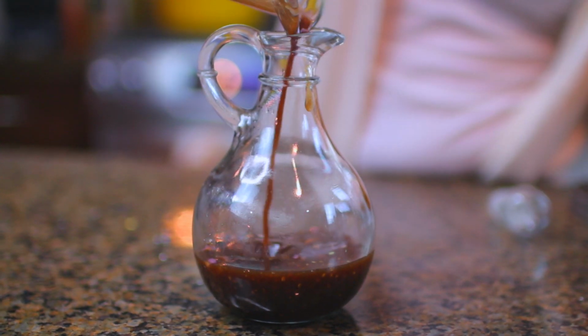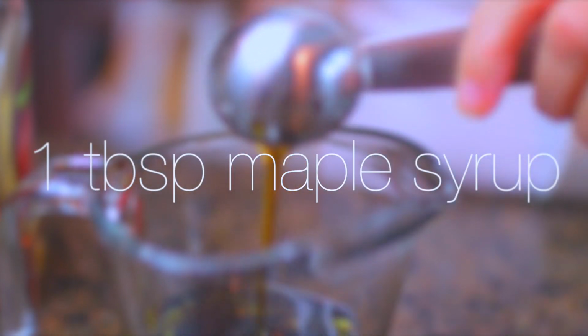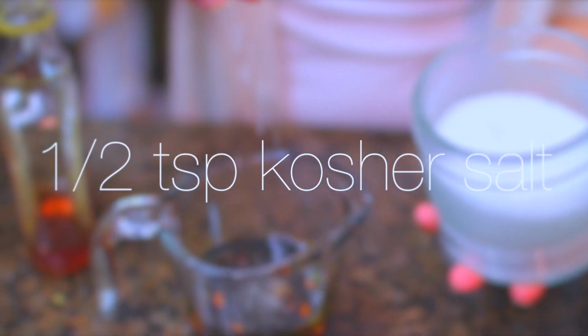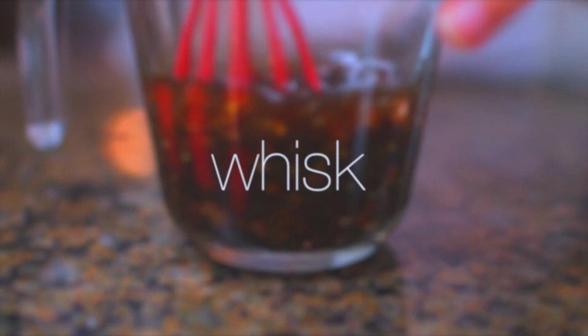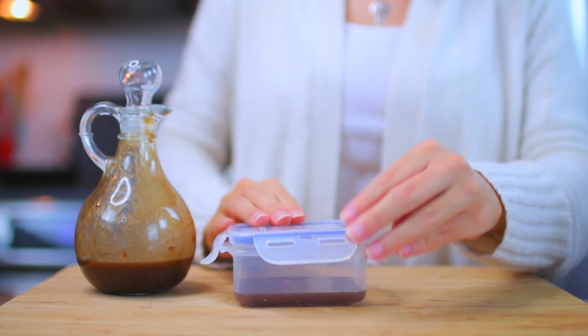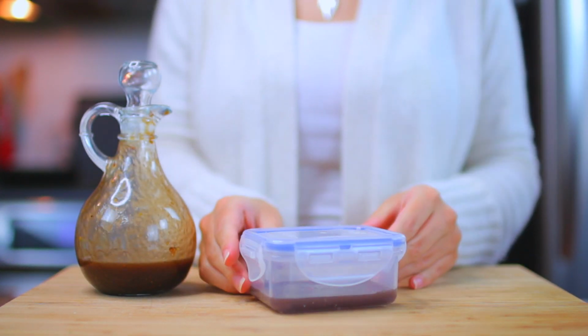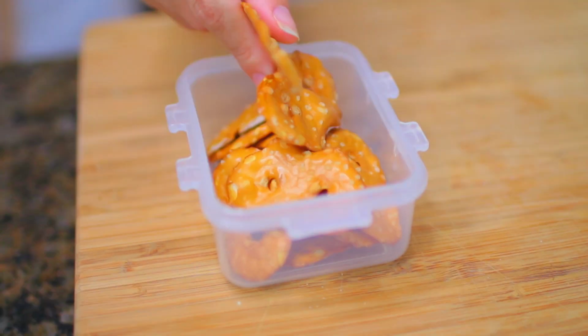For the salad, I'm making my favorite maple balsamic dressing. So I'm adding all of my ingredients together and then whisking, and this dressing has Dijon mustard in it, which is an emulsifier, so that will hold the whole dressing together without needing to whisk it again before use. And then I'm just pouring some of the dressing into a liquid safe container that has a locking lid. And then as a side, I'm adding a few of these Trader Joe's pretzel slims to a small container.